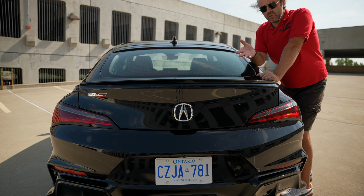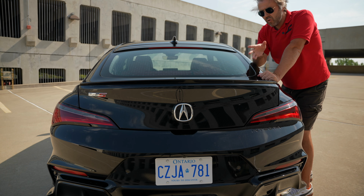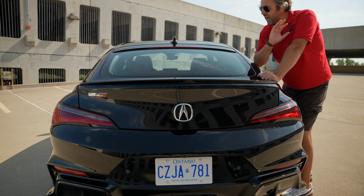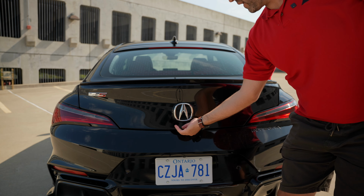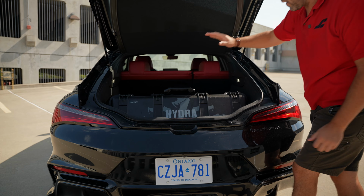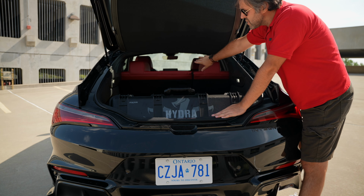Besides the fact that this thing looks great, it's also a fantastic daily car. So let's start first with the trunk. This thing has a lot of space under here. Let me show you. I have my equipment. We have this big case. There's more space onto the side. You can fold the seats all the way through.